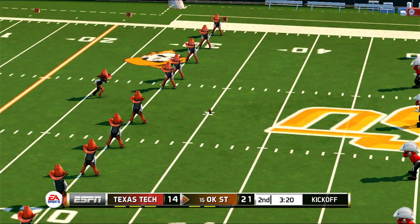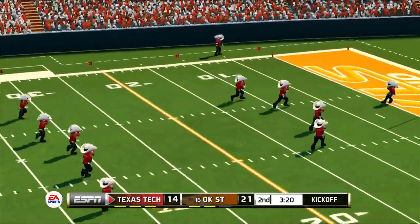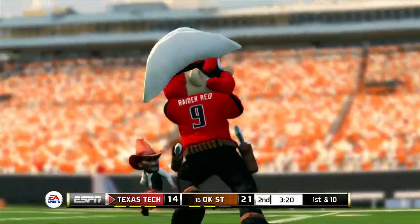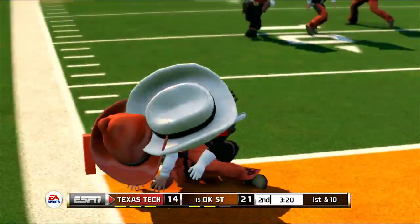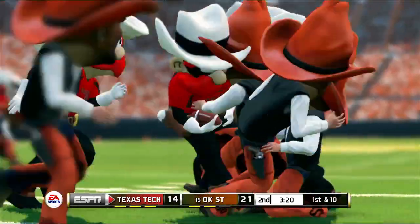Oklahoma State ready to kick this one off. And he got all of this one. Great kick, and it sails out of the end zone for a touchback. Boy, this is turning into a shootout here. Now remember, the last time we saw this offense out on the field, they answered the bell and scored a touchdown. Can they do that a second time?